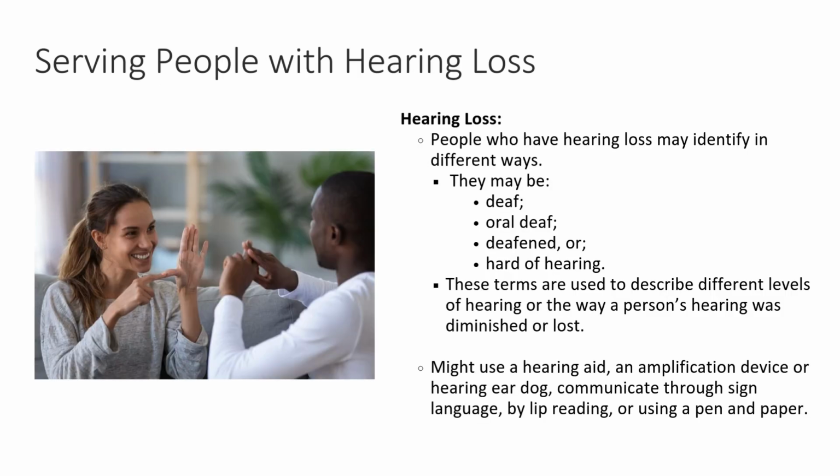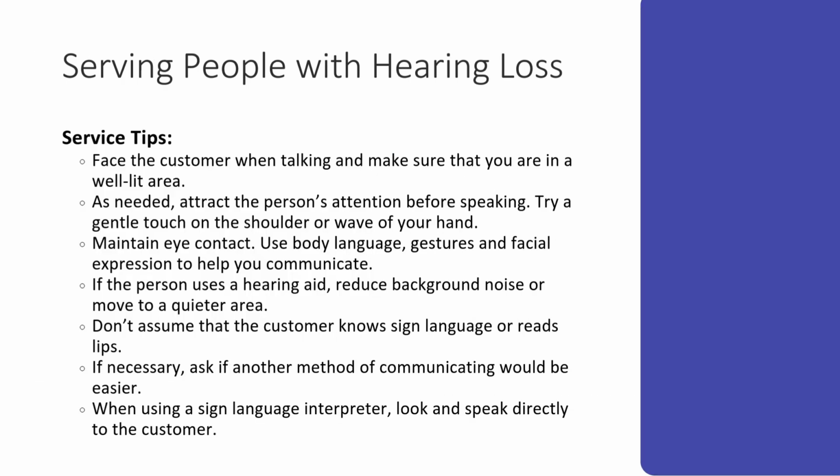Serving people with hearing loss. People who have hearing loss may identify in different ways. They may be deaf, oral deaf, deafened, or hard of hearing. These terms are used to describe different levels of hearing or the way a person's hearing was diminished or lost. People with hearing loss might use a hearing aid, an amplification device, a hearing ear dog, communicate through sign language, by lip reading, or using a pen and paper. The following service tips are recommended.